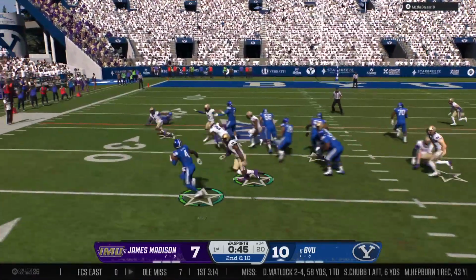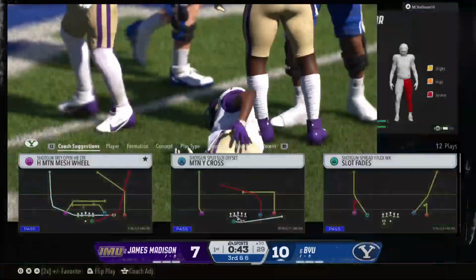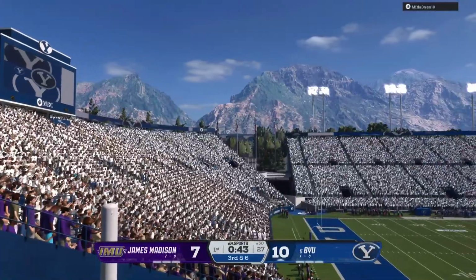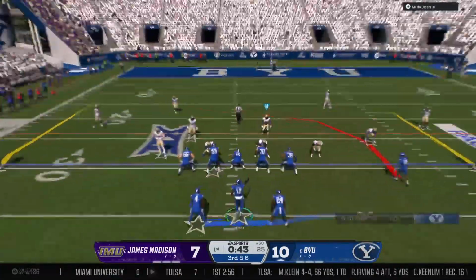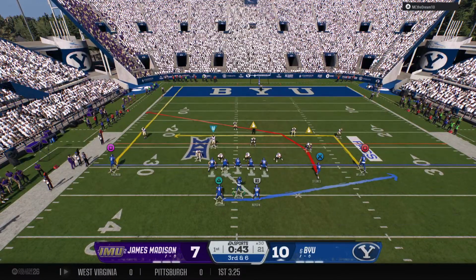And they'll run it out of the shotgun. Oh, what a move. Tough running there, but not quite enough for a first down. And a player is down injured after that last play. We'll take a timeout while they check him out. Offense walks to the line for play number 7 of the drive.